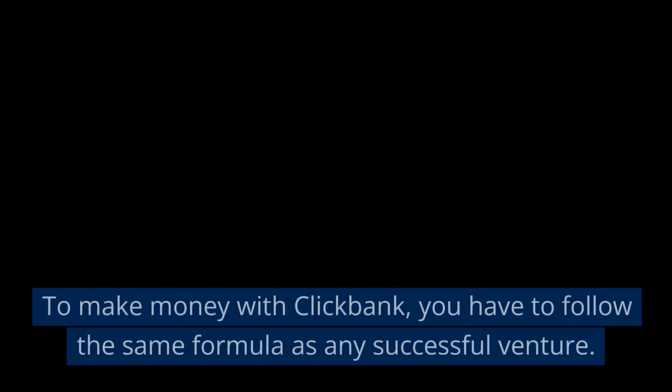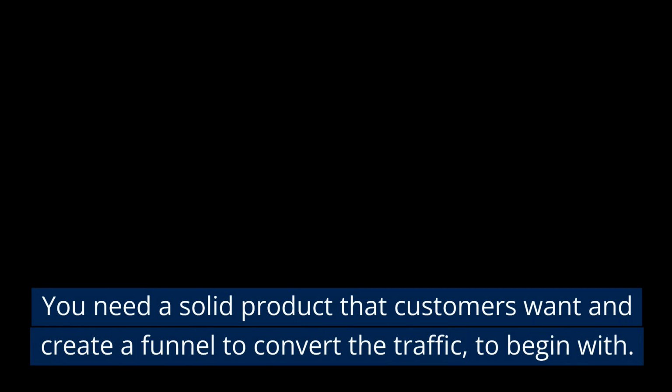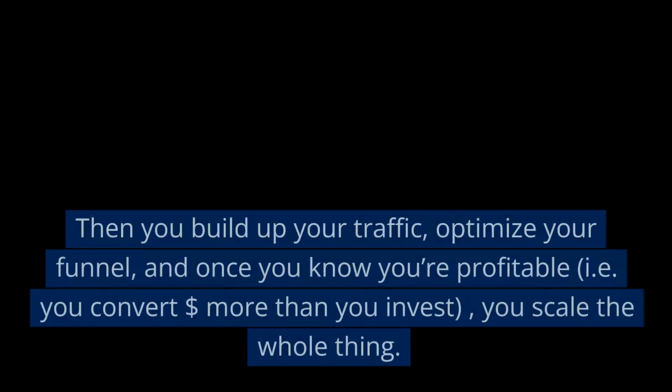Step by step. How to make money with Clickbank. To make money with Clickbank, you have to follow the same formula as any successful venture. You need a solid product that customers want and create a funnel to convert the traffic, to begin with. Then you build up your traffic, optimize your funnel, and once you know you're profitable, i.e. you convert more than you invest, you scale the whole thing. Easy on paper, but sadly, few people put the effort to get it right.